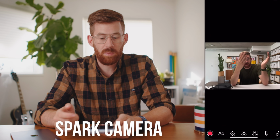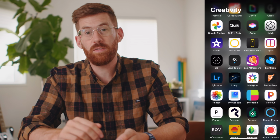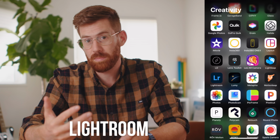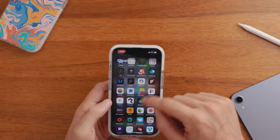I've talked about Spark Camera a lot. I do still use it occasionally, but a little less often these days. I don't know why. If you want to get deeper into photo editing, I'd check out Lightroom because it does have all the real tools from the desktop Lightroom app, almost all the real tools. Oh, here's one I can get rid of.